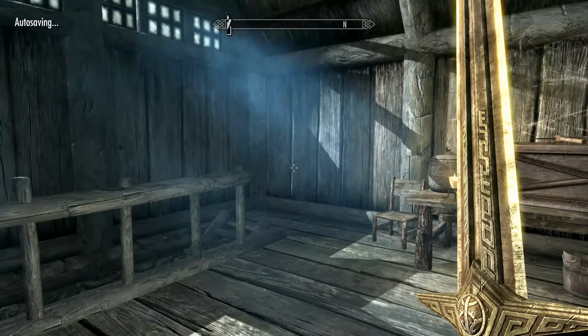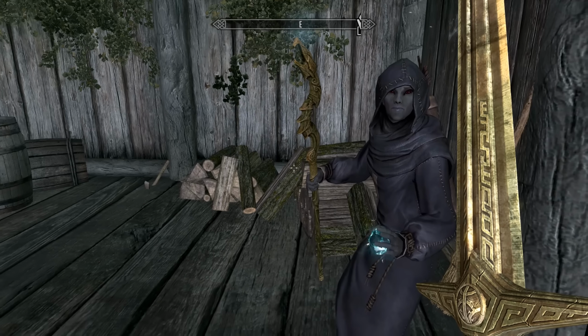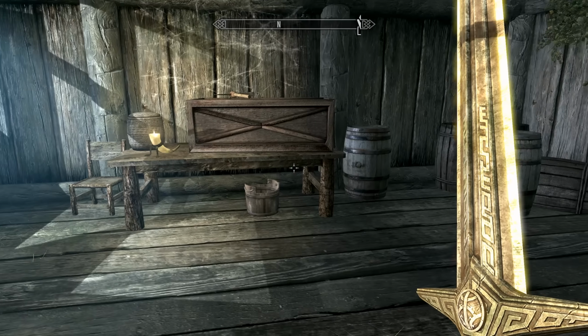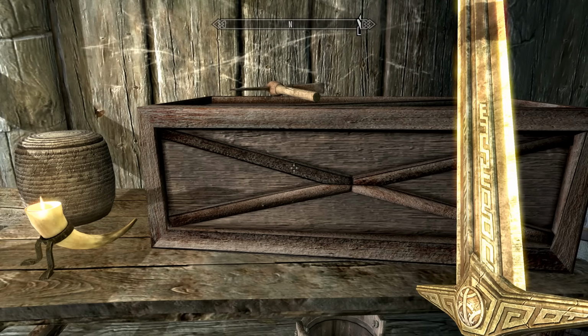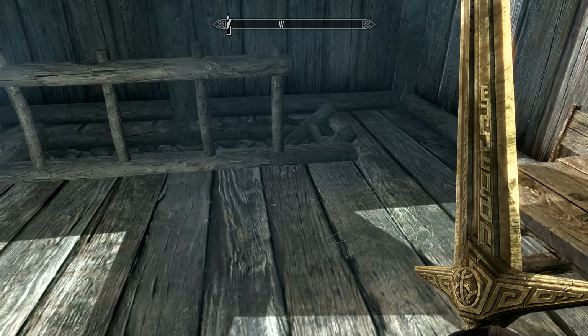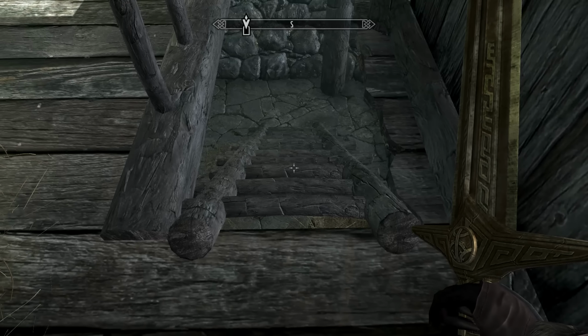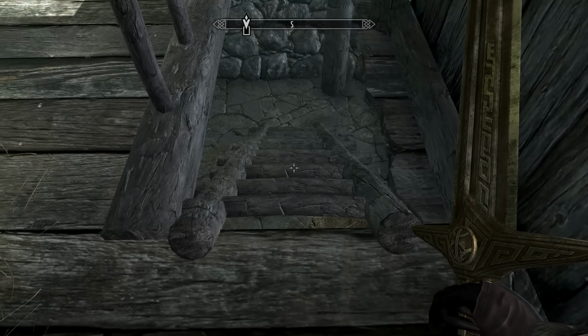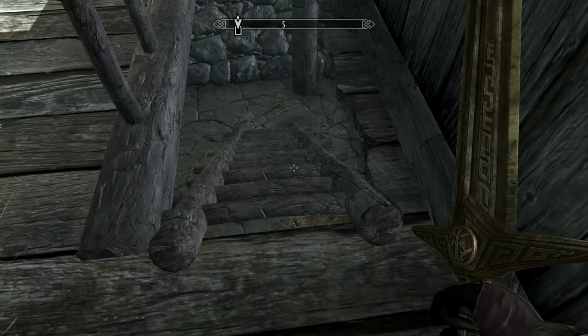Yay, I didn't even break one pick. I got my sword out, yeah. I have to go down in the basement. Is there anything over here to take? There's another pickaxe, but I got one. Oh! And by the way, I found my woodchopper axe that I had before. I had put it in a chest in my Whiterun house for some stupid reason.